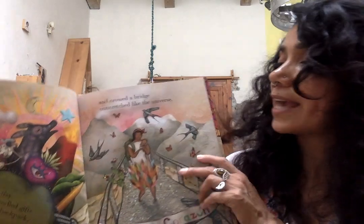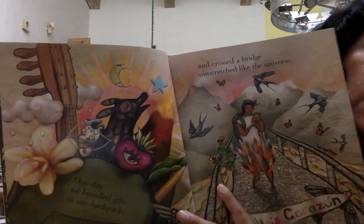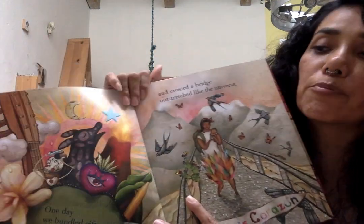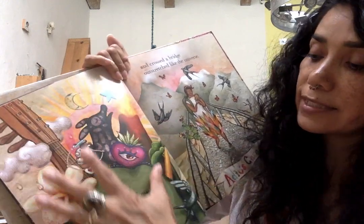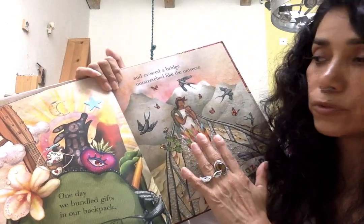The pillow with the eye, of course, which is right here. I made many of the things represented here, as they are created by artists and artisans here in Mexico. To me, this heart with the eye represents the gifts that this woman brought with her.